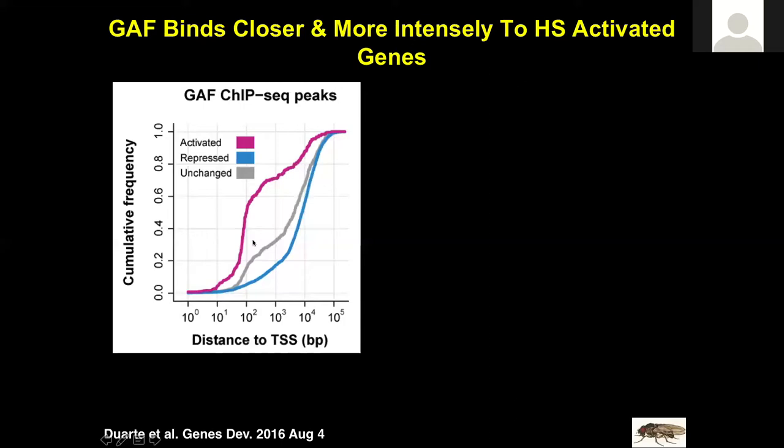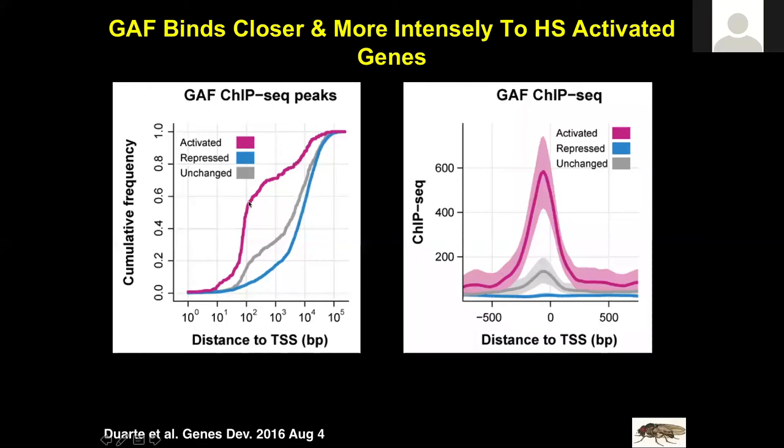And so we see that 70% of the activated genes have a GAGA factor associated with them, and we have to go much further out to find them in the case of repressed or unchanged genes. If we look by just a metagene analysis at where the GAGA factor is and how abundant it is in these various classes, we see on the activated genes it's high and just upstream from the transcription start. So 75% of the activated genes seem to have this GAGA factor bound, but is this related to GAGA factor's role in pausing and activation?